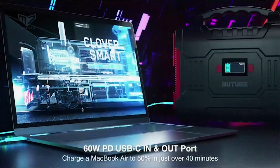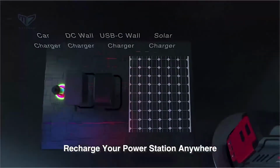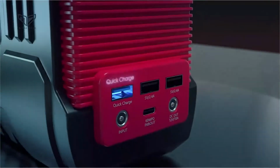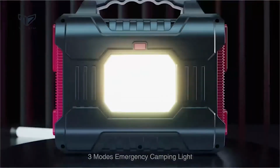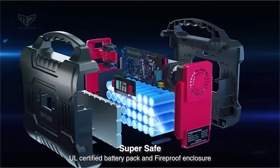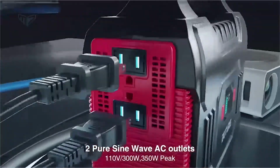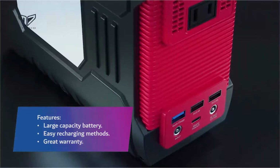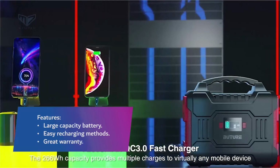266 Wh. Plenty of power is generated for operating laptops, drones, electronics, mini fridges, and coolers, as well as continuous positive airway pressure machines. Fully recharge the generator in about 7 to 8 hours via a 12-volt car charger, 7 hours via a compatible solar panel, and 6 to 7 hours via a wall outlet. Features: large capacity battery, easy recharging methods, great warranty.